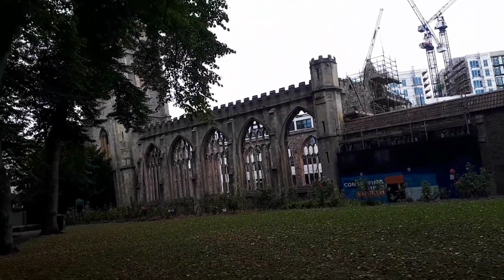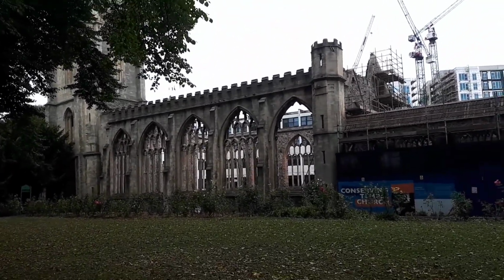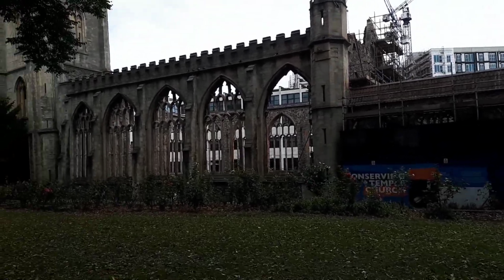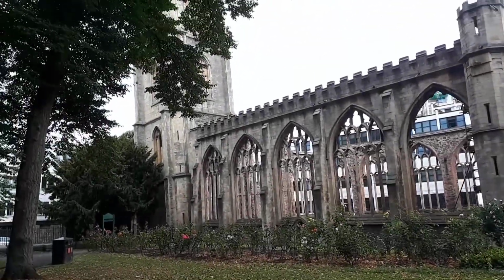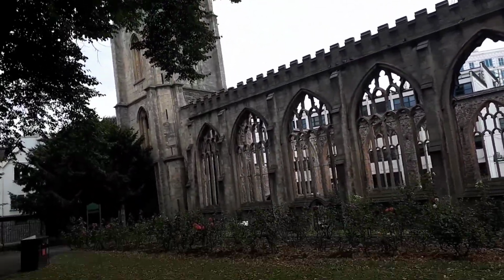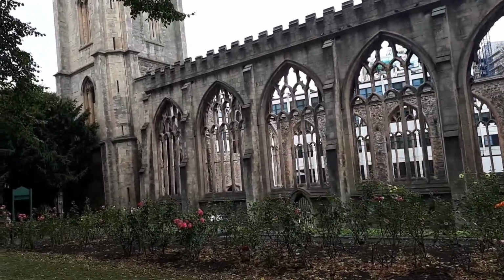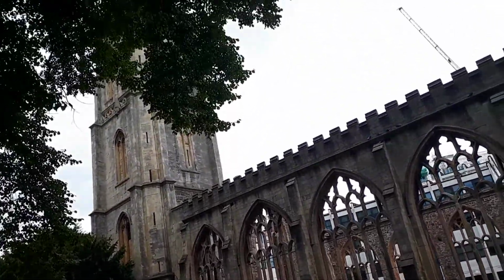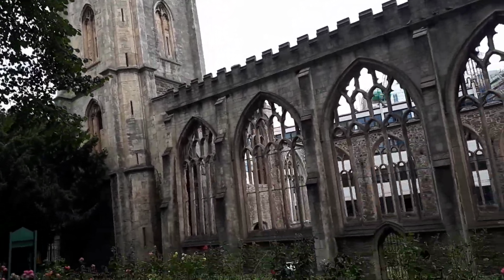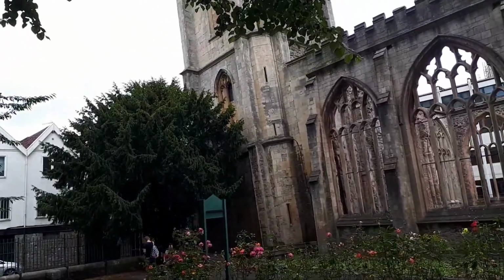Here we have Temple Church in Bristol. Bombed out during the Second World War, never rebuilt. Tower is on a bit of a lean. Foundation was built on very soft ground, and as a result, part of it sank. Hence the lean.